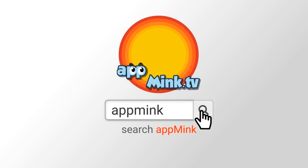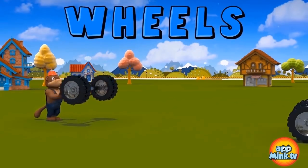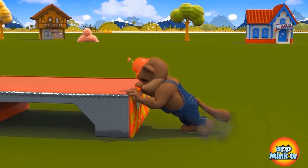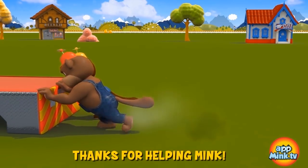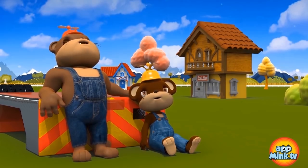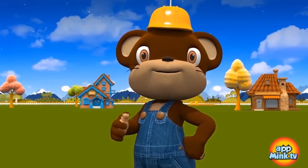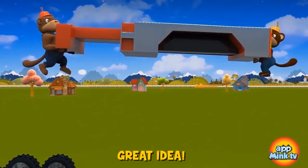Look at that! Big Mink has the wheels for us! Wheels! And Mink's got some too! Oh! Miss Mink needs some help! Thanks for helping, Mink! That was too heavy, even for Big Mink! What's next? Oh, using helicopter hats! Great idea!